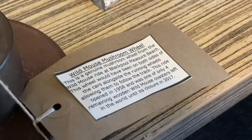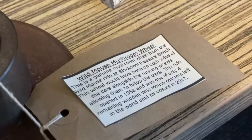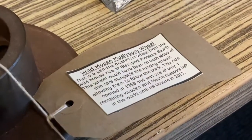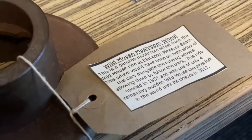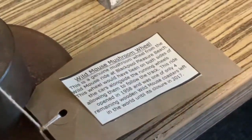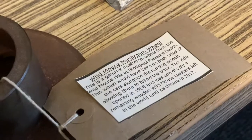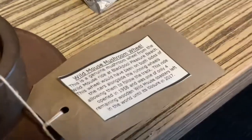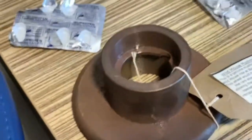This wheel would have been on both sides of the cars alongside the running wheels, allowing them to follow the track. This ride opened in 1958 and was one of only four remaining wooden Wild Mouse coasters left in the world until its closure in 2017. So there's only three Wild Mouse coasters in the world.